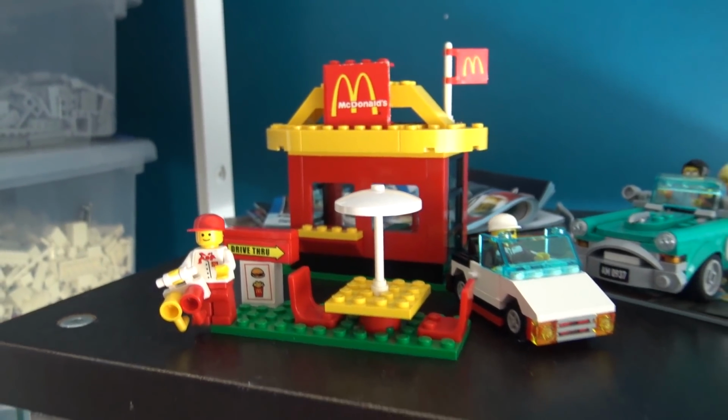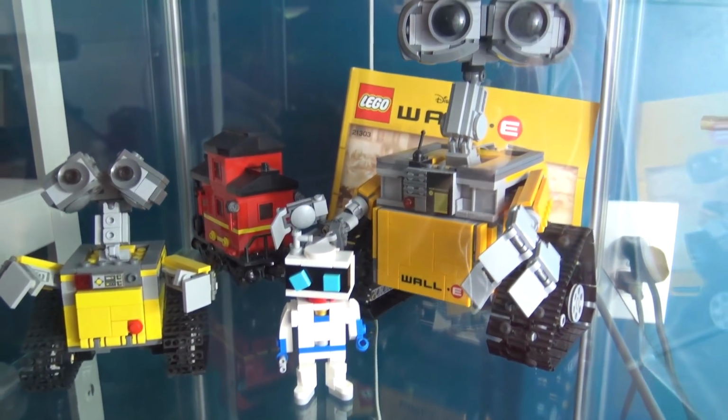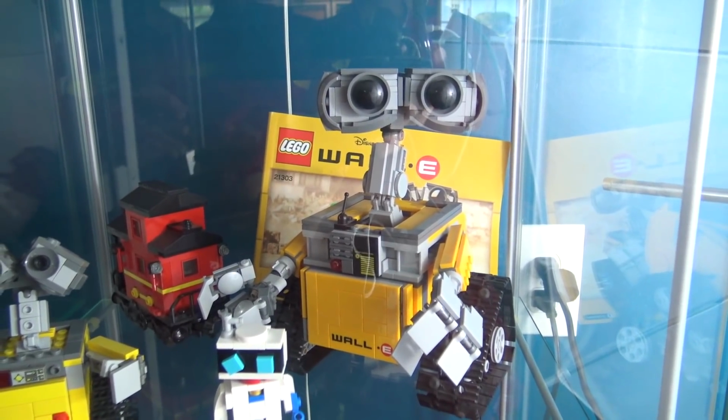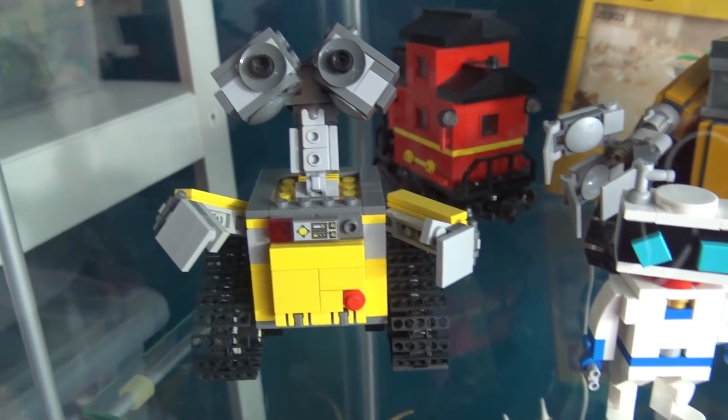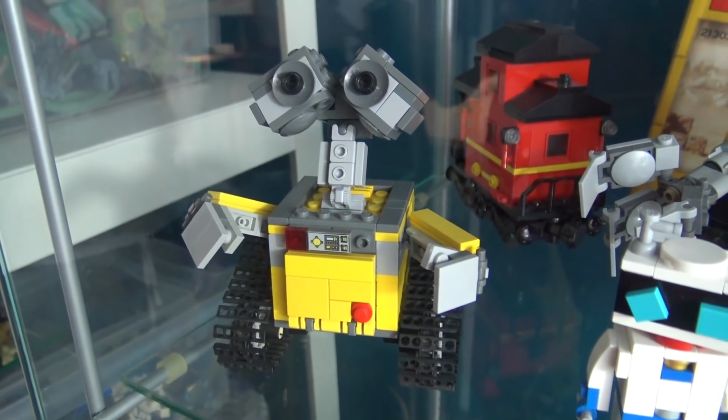But yeah. Exactly. And then further down, you have Steven's obsession with Wall-E and small astronauts here. The one on the right is the actual set, which is now pretty hard to find and pretty special. The one on the left is a mini one that Steven made. Yeah, I made the mini one before I got the Lego Ideas version, but they're both really cool.